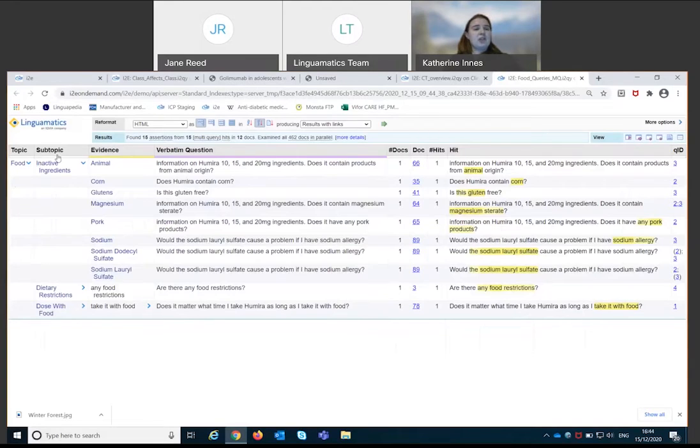We have various subtopics here. So customers have been asking about what the inactive ingredients in Humira are, what dietary restrictions there are, and what dose they can take with food. And again, we've got clustered results, which we've expanded out. We have the evidence. So how do we know it's a food and an active ingredient? And we have that section of evidence highlighted within the hit.